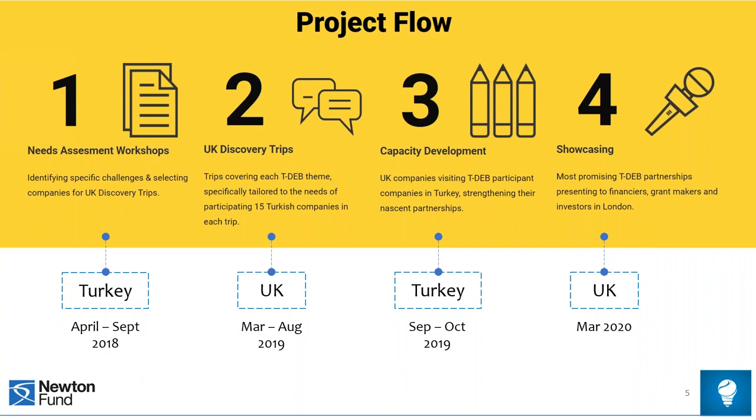And finally, the fourth stage, of course, is the showcasing or the demo days, as some of you would call it. This will happen in March 2020, so next year, and we're really building up to bring financiers to this event so that they can see the nascent partnerships, the work that you have done together with your partner, the project that you want to pursue, and maybe already have started on and maybe already have some money for, but it's an opportunity to get more financing, both from institutional financiers like venture capitals or also institutions like the Wellcome Trust or Innovate UK and so on.